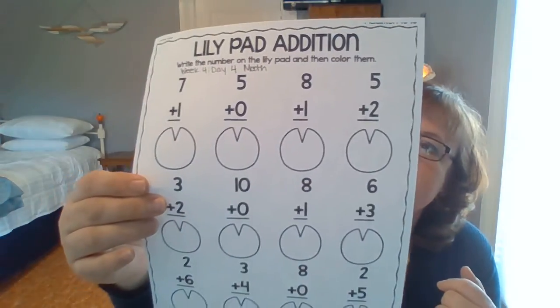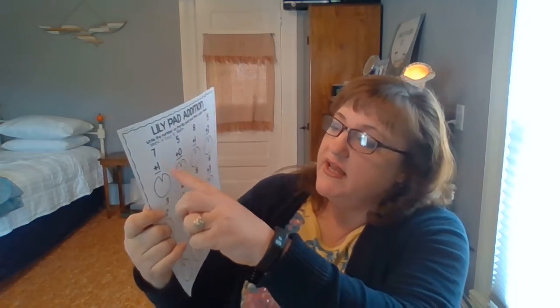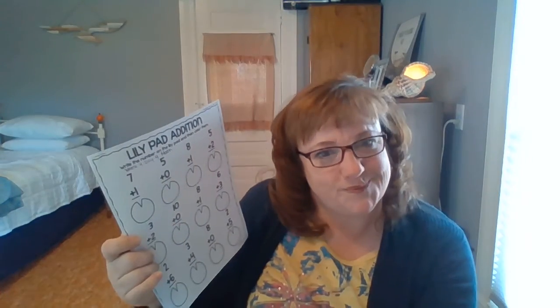And then the lily pad edition. Got the froggy going on with the doggy. So here's our froggy lily pad edition. And you're just going to write the answer down here. If I have 7 and I get one more, I bet you know what that is. One more from 7 would be 8. And then, 5 plus 0. This will be a quick one for you, won't it? You'll just be hopping on the lily pads.